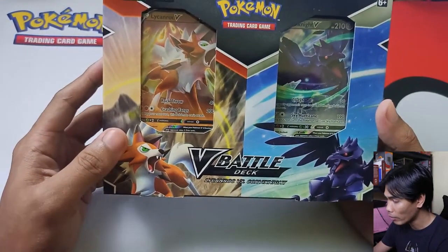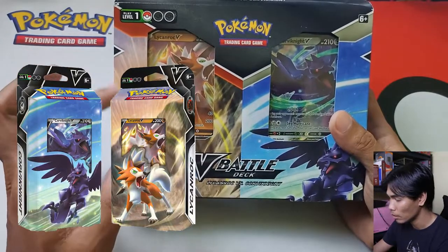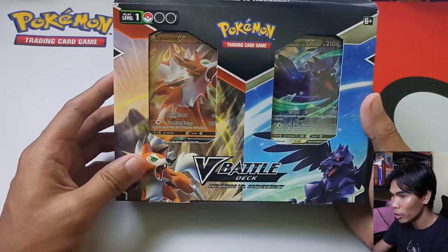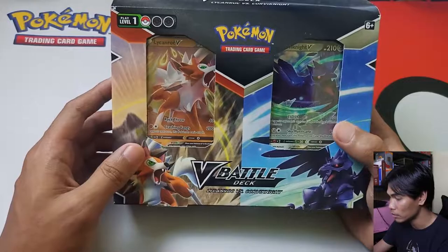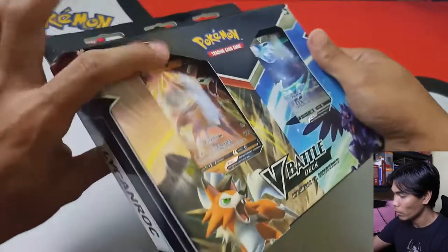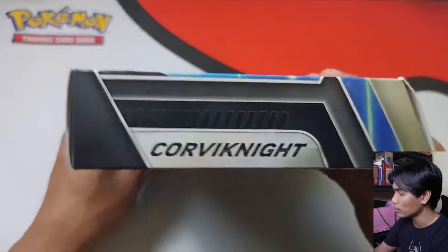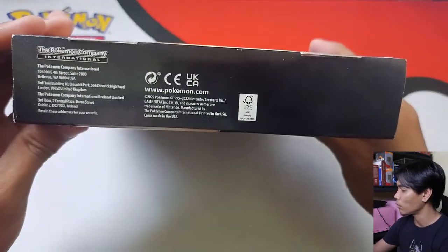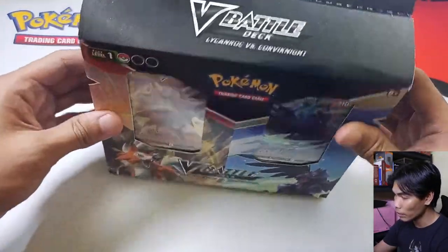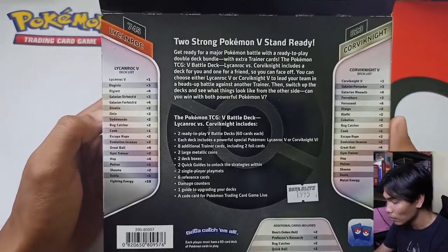If you encounter something like this in separate products, you can also buy that, because the only difference here is that this has additional cards, trainer cards should I say, for upgrading this deck. You can see on the side the name of Lycanroc, same goes with the other side for Corviknight, and on the bottom some information about this product. On top you will see the V battle deck Lycanroc versus Corviknight, and at the back here you will see the deck list for both decks.